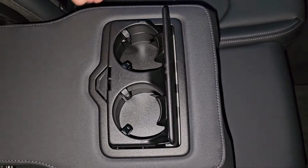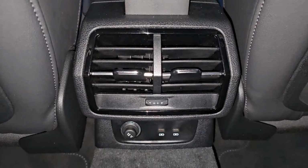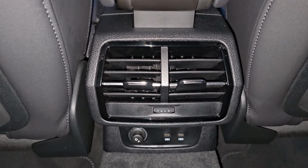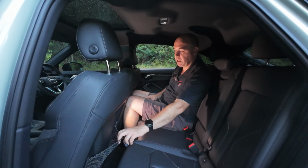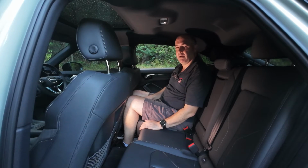And we'll have a look at the armrest. Again, reasonably soft. Push this little button here and 2 cup holders appear. That's pretty cool. So for the rear passengers, you do get ventilation for both sides. You also get 2 USBs and a 12-volt plug there as well. Now you also get map pockets, or iPad pockets I call them now, because I think they make maps. All right, let's go and have a look in the boot.